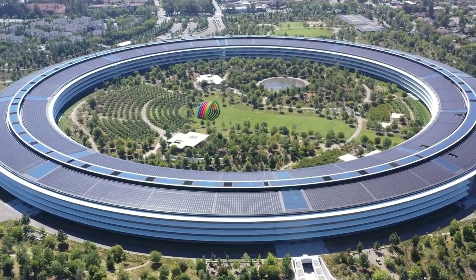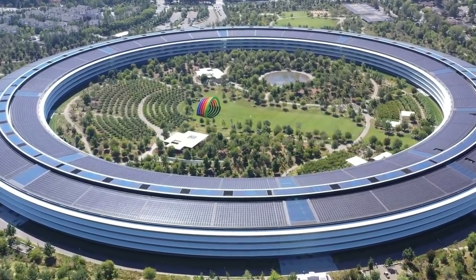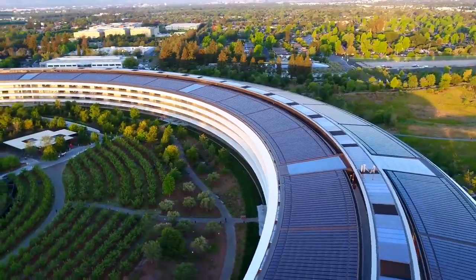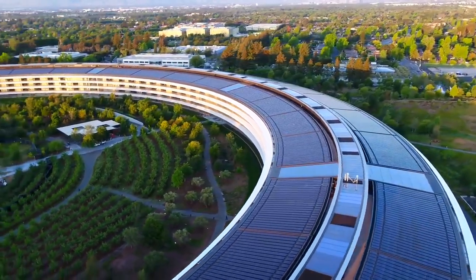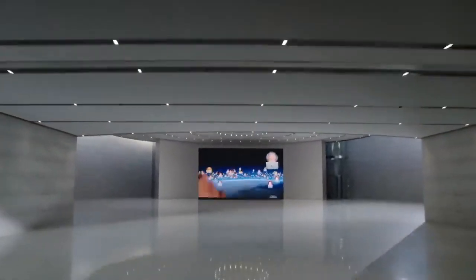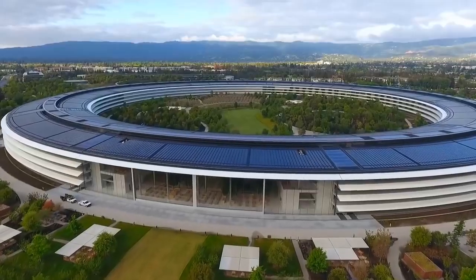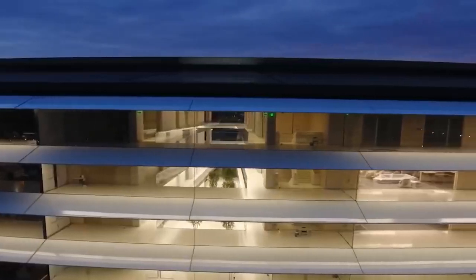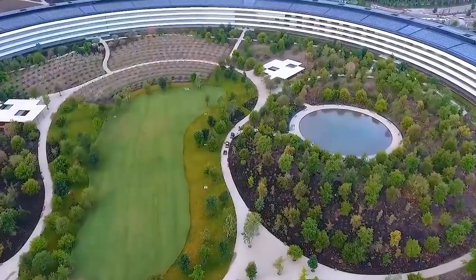All of the buildings are incredibly eco-friendly, with the main ring construction being home to one of the world's largest rooftop solar farms. The solar-covered roof generates up to 17 megawatts of power, which is enough to meet 75% of the campus's energy demand during peak times. The rest of the campus's needs are met by on-site fuel cells powered by biofuel or natural gas. The main building also utilizes a natural ventilation system, meaning that it doesn't use traditional heating and cooling methods for 9 months of the year, furthering the space's green credentials.